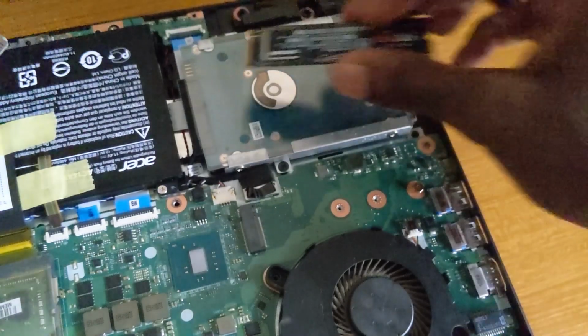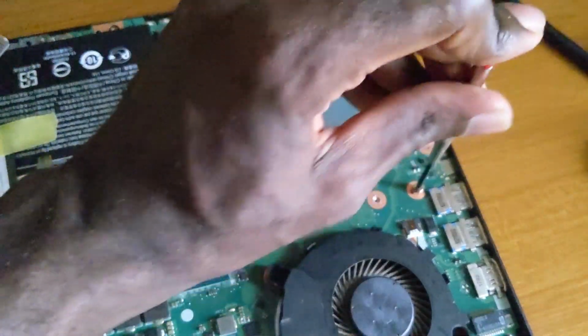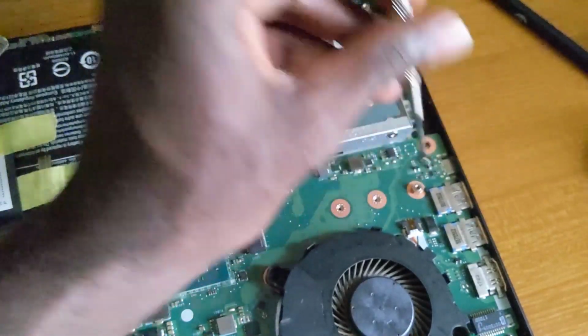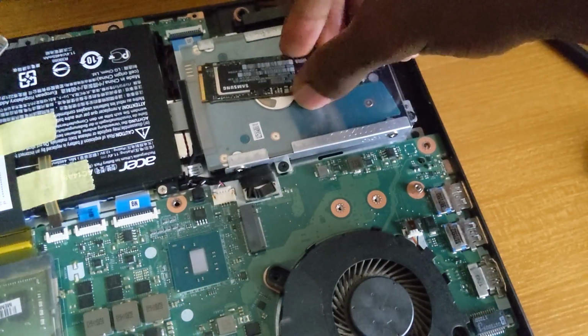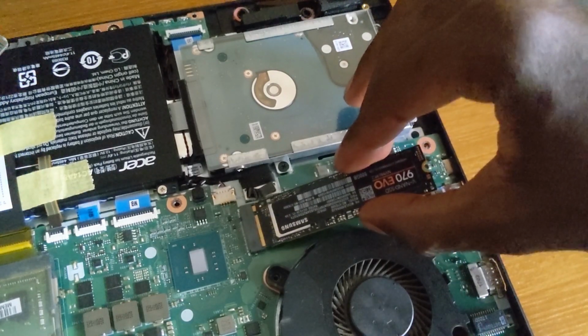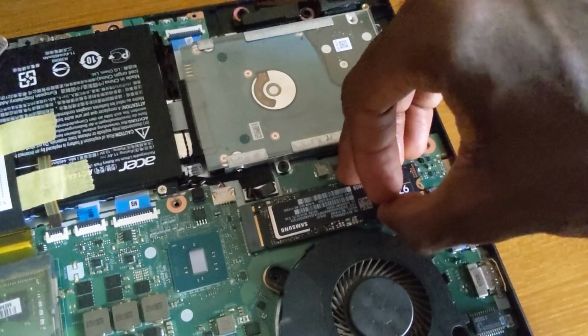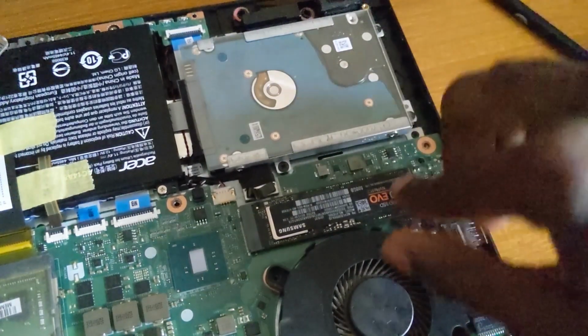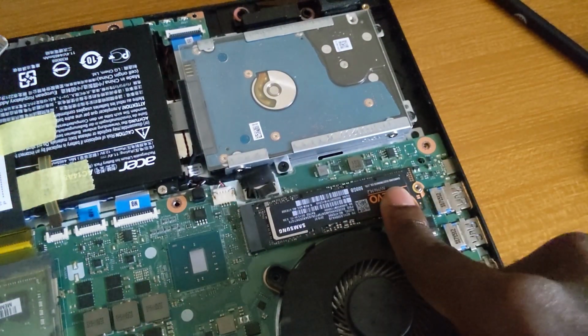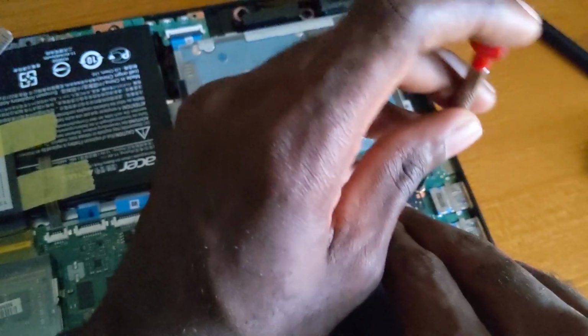So basically, to get it fitting, you just unscrew this. And when it comes to installing it, the way they instructed is you put it in at an angle, then take it down, then slide it in, and then you just screw it in.